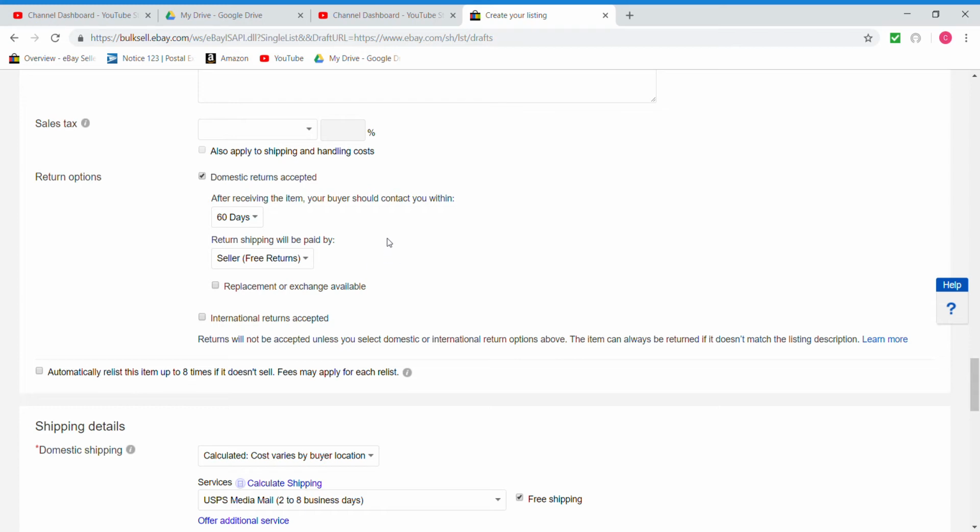That's it. I'd highly recommend using your 60-day returns plus free returns with books. They don't weigh anything. Even if they do return it, you're out like $2, $3 at the most, maybe $4. It's not that much money. Shell out a couple of dollars, because I promise you, doing this will make more people buy your books than if you did not do this.